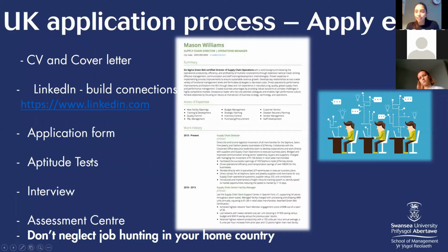I'm going to go over the UK application process, because I know this varies from country to country. If you are applying for a placement or a graduate job, you need to start thinking about it in September of the year before. So if I was in my final year now and I was applying for graduate jobs when I finished, I would need to start searching now for those jobs. Just remember that you can't leave it to the last minute in the UK. It really is quite a long process.